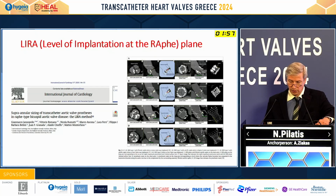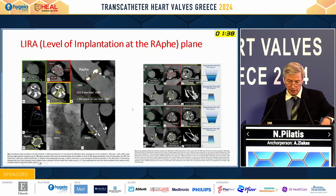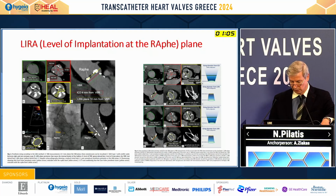There are two other methods of measuring the size of the valve that you're going to put there, and this is the LIRA measurement. It's the level of implantation at the raphe, which is measuring at the point of the most severe calcification of the raphe and the aortic leaflets. You measure the perimeter and you derive the diameter according to the perimeter you measure at this point. And usually it's one size below the measurement you do by the aortic annulus. Measurement by aortic annulus is good for 85% of the cases. Measurements for the LIRA method is good for 15% of the cases of bicuspid aortic valves.